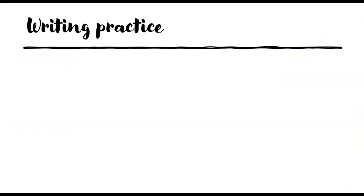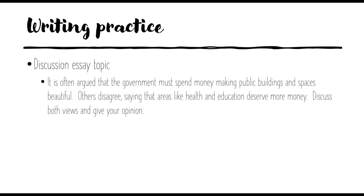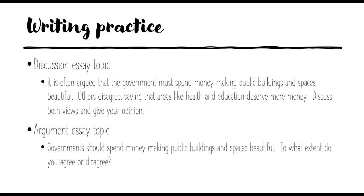What about in the writing exam? How can you use this vocabulary in the writing exam? You might get a discussion essay. It is often argued that the government must spend money making public buildings and spaces beautiful. Others disagree, saying that areas like health and education deserve more money. Discuss both views and give your opinion. Or you might get an argument essay. Governments should spend money making public buildings and spaces beautiful. To what extent do you agree or disagree?